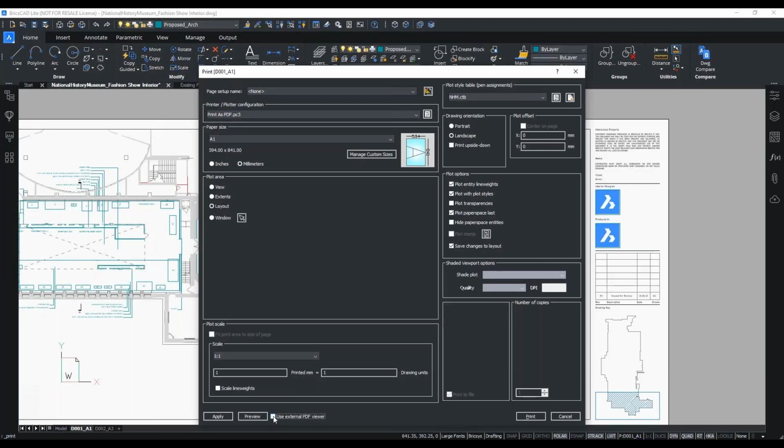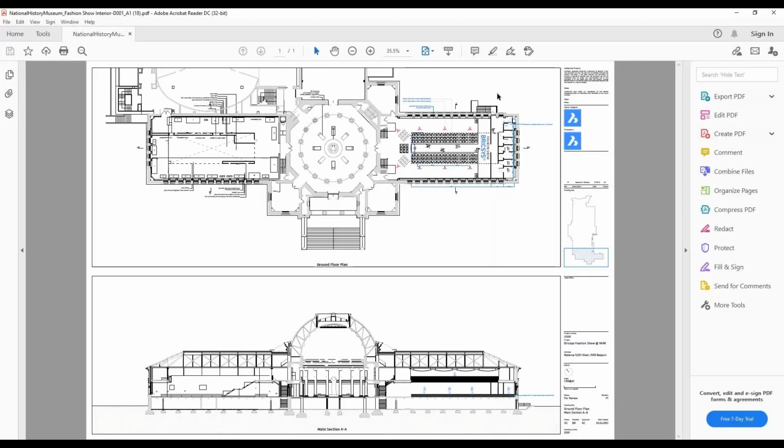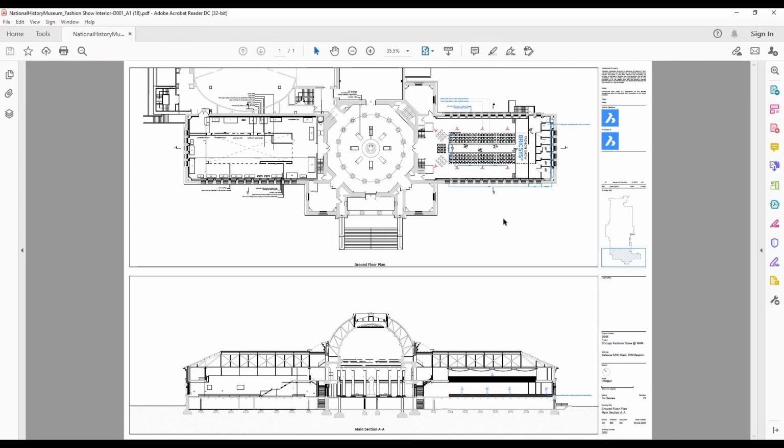And what we have here in BricsCAD is use the external PDF viewer, which I have got as Adobe Reader, the free version. So if you have got this as default, you will open Adobe immediately. You have Bluebeam, etc. That will work exactly fine as well.